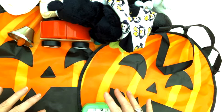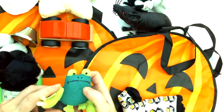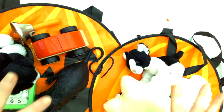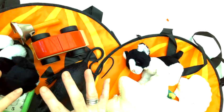You could use pictures if you wanted to, but I think sometimes children really respond much better to the rhyming objects. So we've got a real clock and a sock, and we've got a dog and a frog. We've got a rat and a cat. We've got a car and a star. And we've got a bell and a shell. So I've sorted those out now between the bags. I've got one half of each rhyming pair, like the dog in this bag and the frog in that bag, the rat in this bag and the cat in that bag. So I'm just going to quickly put these into the bags.